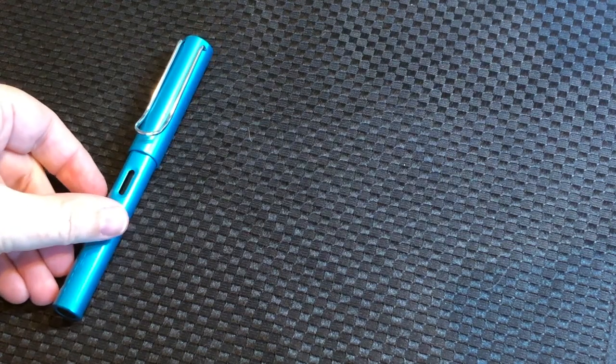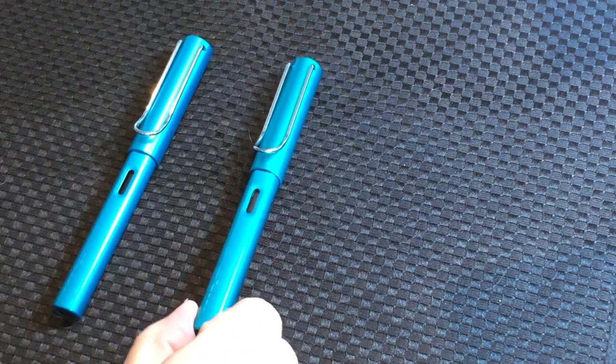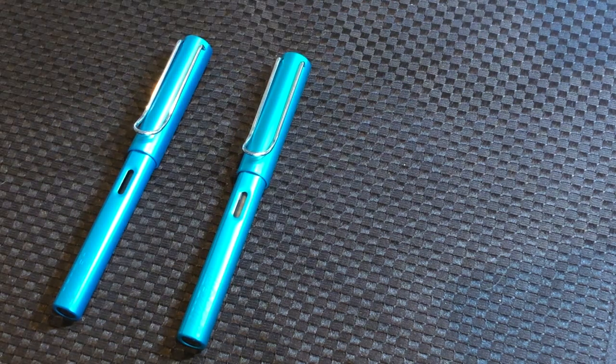So this is the Lamy AL-Star Pacific, and let me see if I can fix the color. I don't think that's really working, but it's kind of blue. It's like a turquoise blue color, and then next to it I'm going to put the Lamy AL-Star Turmaline. And the Turmaline is a slightly greener version, but they are very, very similar pens.